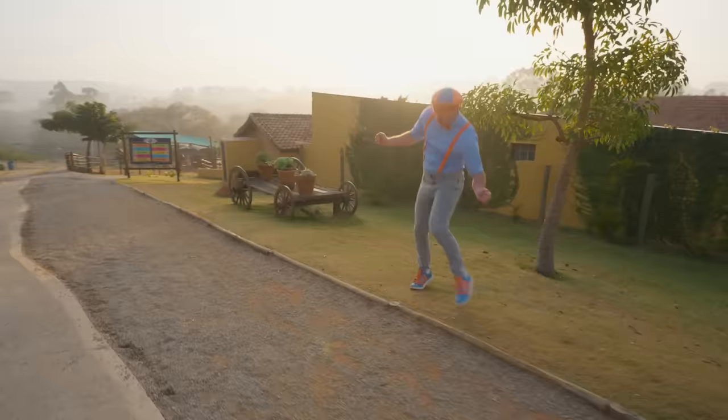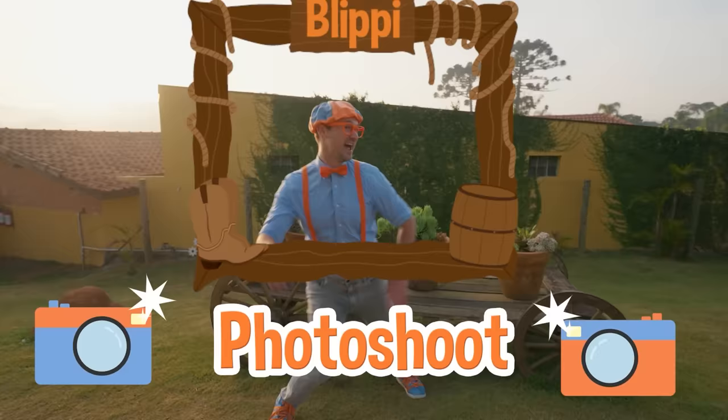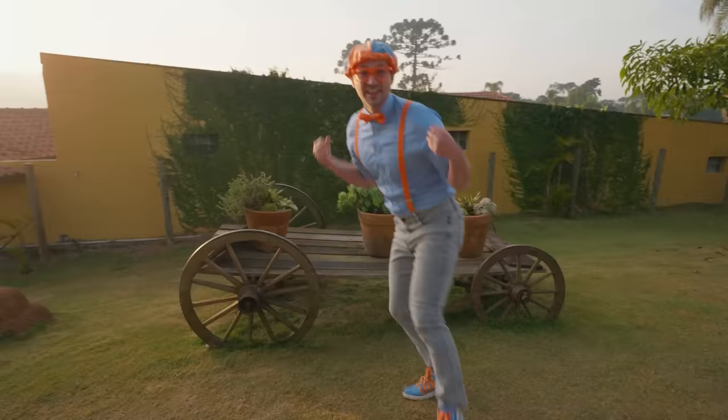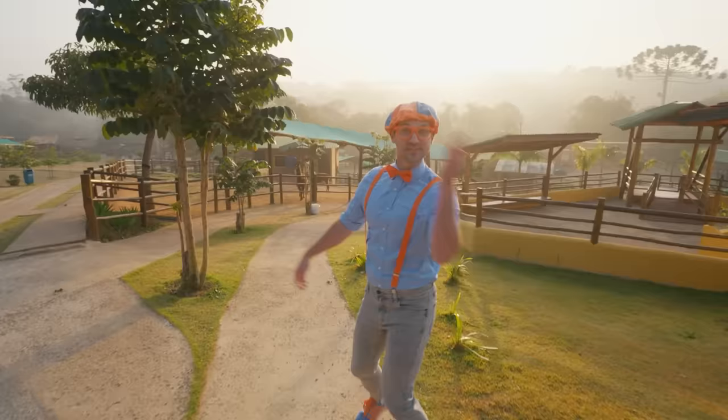Whoa, check it out. It's so pretty right here. Wait a second, are you thinking what I'm thinking? Yeah, photo shoot! Yeah, this place is awesome. Let's keep exploring. I think I see some more animals, come on.